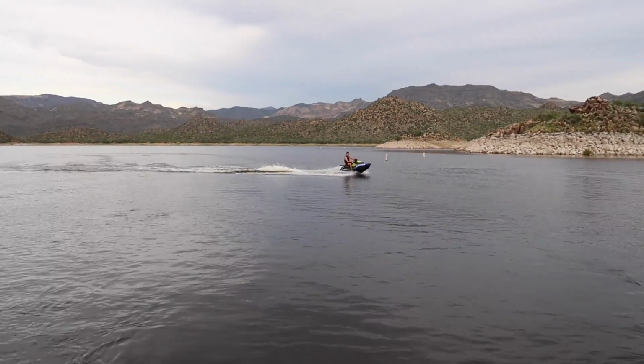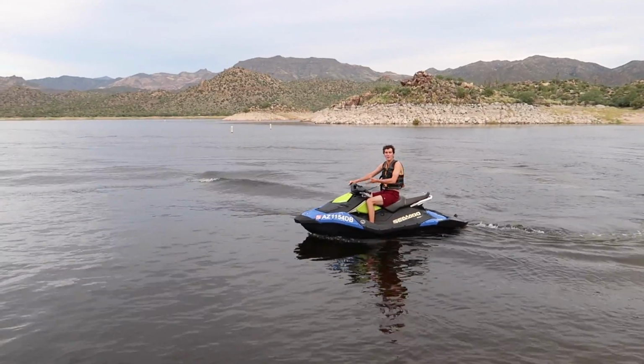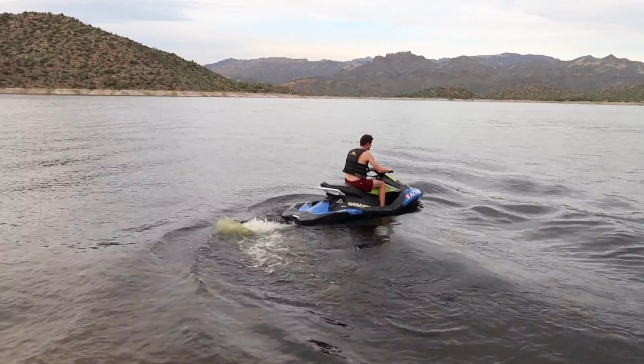The half-price jet ski. Man, we got a steal on this thing. I'm so glad it all worked out. This thing is quick, and that wasn't even full racing. It's peppy, that's sport mode.